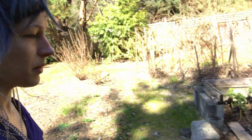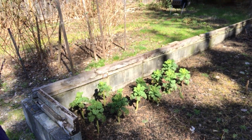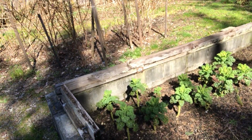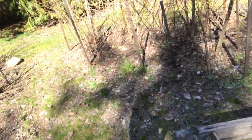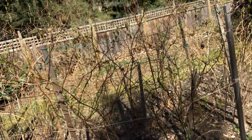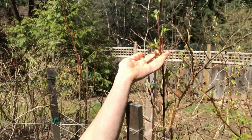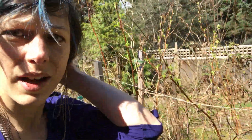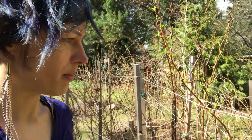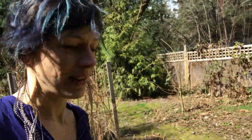Pretty exciting here is we've got some kale growing, which is pretty exciting. Survived the winter and just feels like it's growing like weeds. Raspberry bushes, pretty amazing. You can see the new growth starting, which is super exciting. I feel like I probably need to learn how to trim these properly and keep them growing really healthy, so got a little bit to learn.